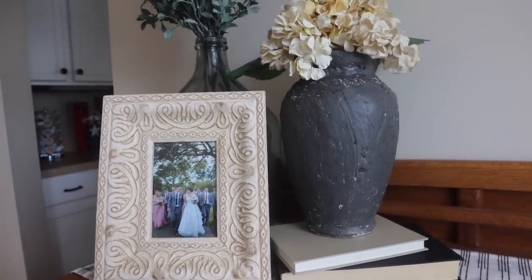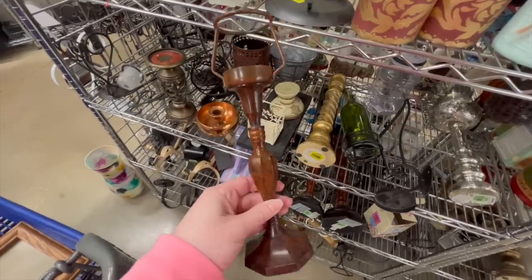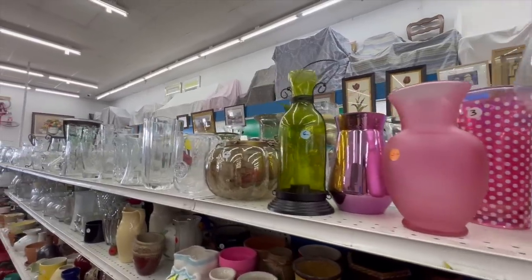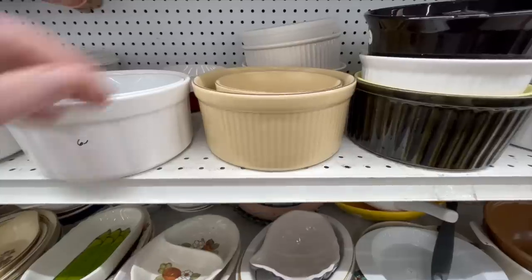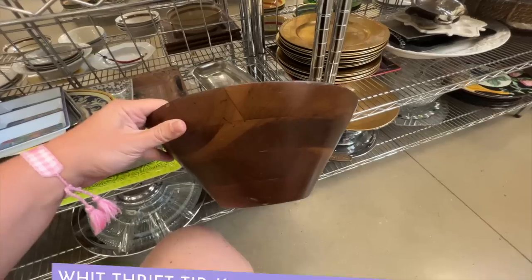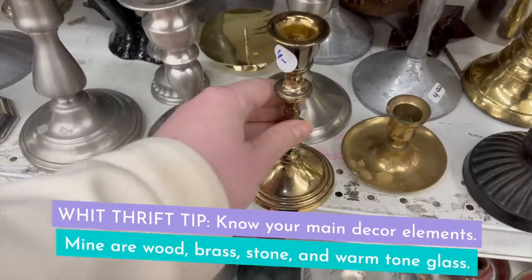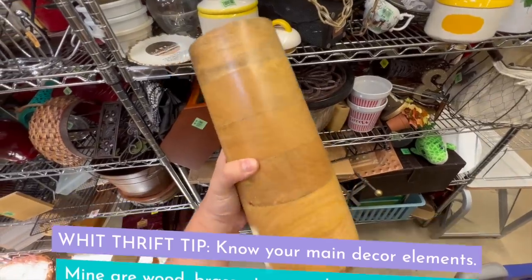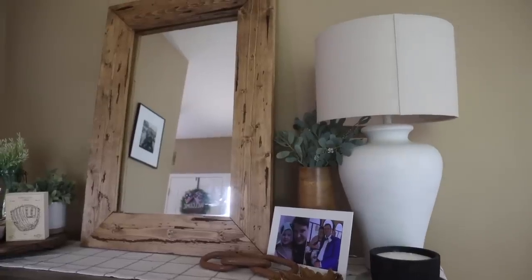Really think beyond the color in the store, because you can always change the color and you can even change the texture. So if you've got a shape that you love, grab it, bring it home, and you can DIY it quickly and easily. I love to look for anything that is wood, brass, terracotta, or even amber glass when I'm in the thrift store, because all of those items are super easy to incorporate into my decor.